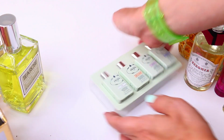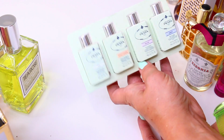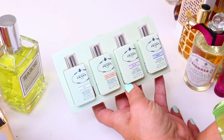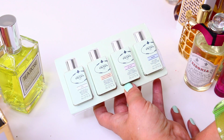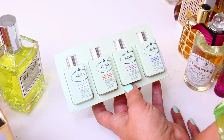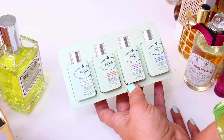And the last one, I made a little to-go box for you of Infusions de Prada, which is the cologne line that I prefer among all designer fragrances. I prefer it way more than Aqua Allegoria. I prefer it more than Jo Malone and like a lot of things. This is so elegant. This is so fun.